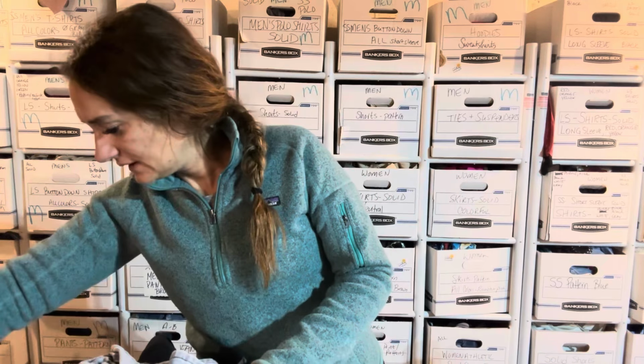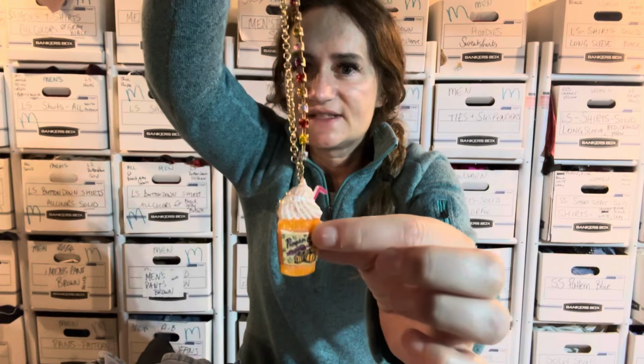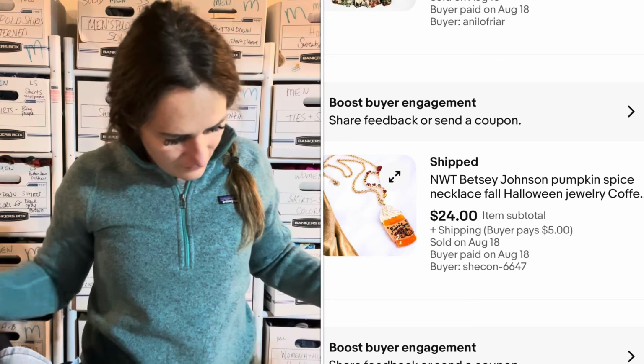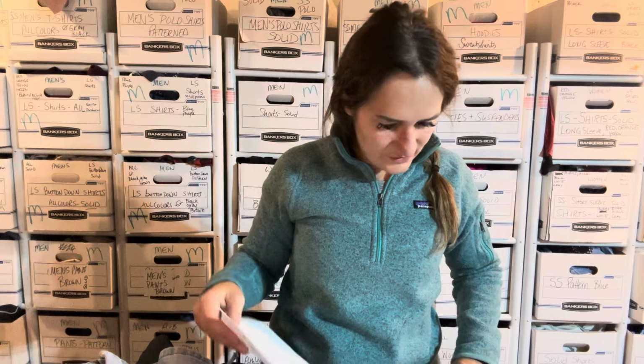Last but not least, oh no, two other things here. This Betsy Johnson necklace, I got retail arbitrage. I paid $6 for it. Betsy Johnson is a good style to pick up. And that sold on an offer. Actually, I think I sent an offer and they countered for $24.